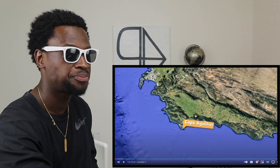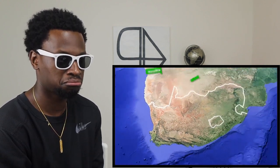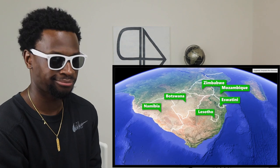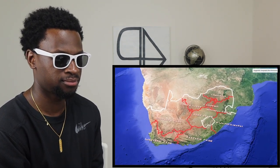We'll see. Bagulas has a cool spot you can check out with a plaque and a giant Africa map monument. From there, they are bordered by six other countries. Don't forget little Eswatini and the entirely enclaved country of Lesotho. From there, the country is divided into nine provinces. The country doesn't have one official capital, but rather three.